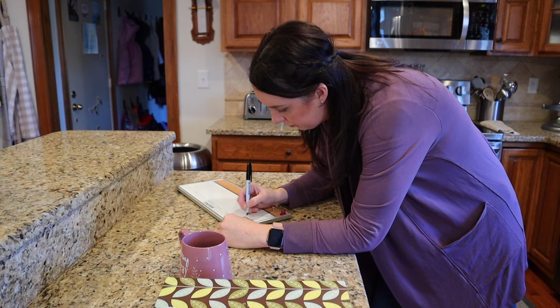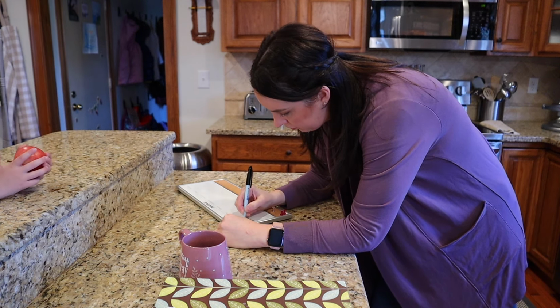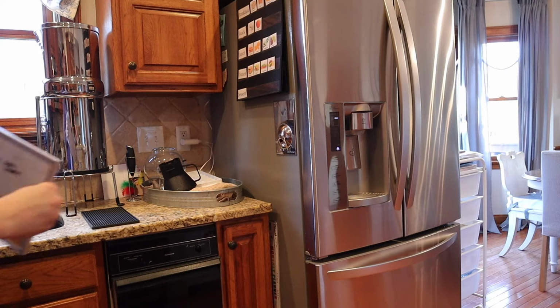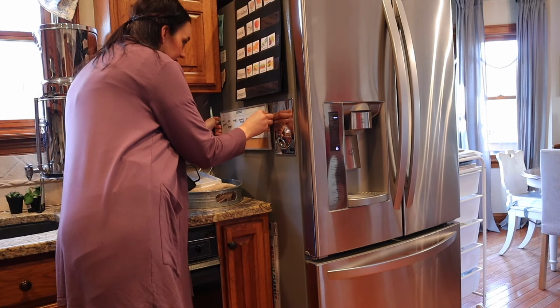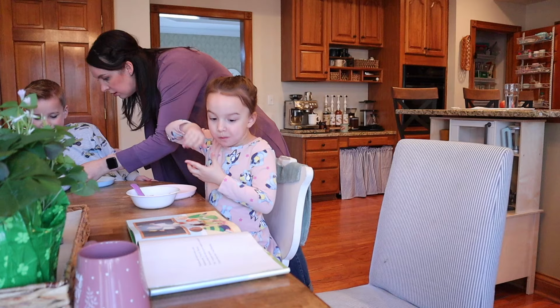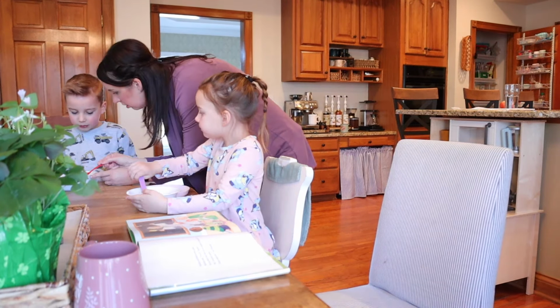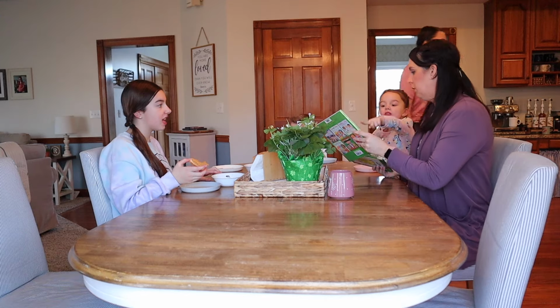Now, the last thing I'm doing is just writing out our meal plan on a whiteboard. This is great for me and for my older kids to reference for the rest of the week. Now we are gathering around the table and we're going to do a little bit of reading and morning time and then jump into all of our individual morning subjects.